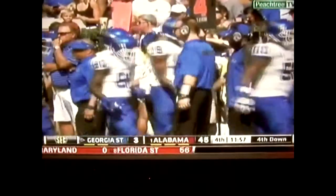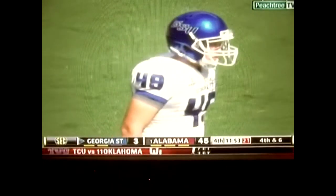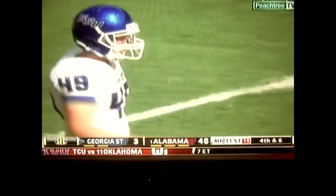You're going to throw a slant in that situation, you better make sure it's a catch and run, just to give yourself a chance to pick up the first down.